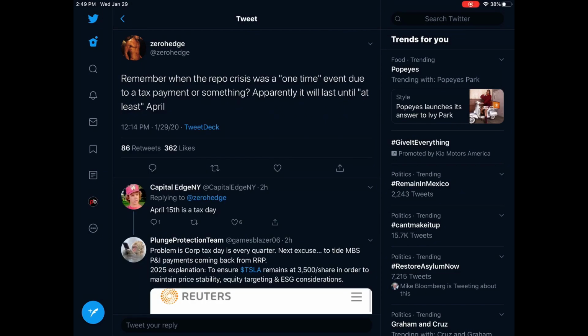This is a funny comment from Zero. Remember when the repo crisis was a one-time event due to a tax payment or something? Apparently it'll last at least through April. The wording I heard was through Q2. And he pretty much said that they're going to open it up to be permanent so that it's just available to help reduce volatility shocks. And if, again, this becomes a crutch, we can expect banks to load up on treasuries and then take advantage of that by putting them in repo, essentially giving them a double line of credit.